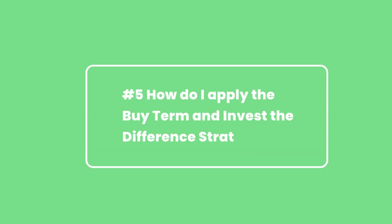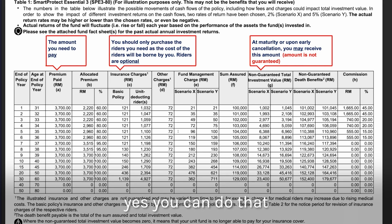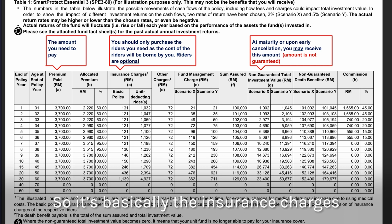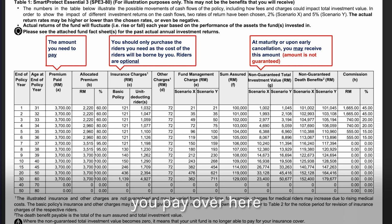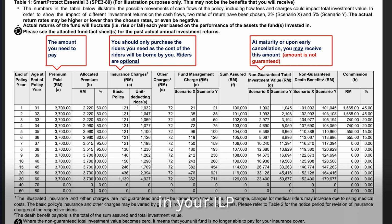Okay, how do I apply the buy term and invest the difference strategy here? With the investment-linked policy, yes, you can do that, because technically all the riders you buy, all the insurance you buy in this policy is charged on a monthly basis. So it's basically the insurance charges you pay over here. These are all deducted monthly. They will deduct by selling off your units in your ILP.